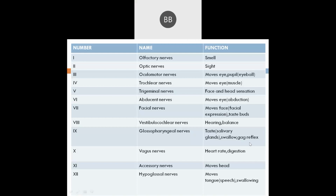Okay. Number nine. Okay, stop, Bubbly. It's okay. Next, Birgishri, am I audible? Yes, ma'am. Please continue from number nine. Number nine, glossopharyngeal nerves. Function, taste, salivary gland, swallow, gag reflex. Gag, G-A-G, gag. Okay. Gag reflex. Number 10, vagus nerves.